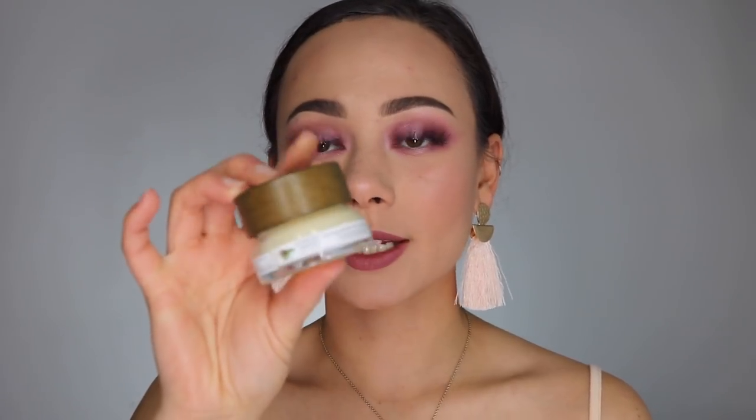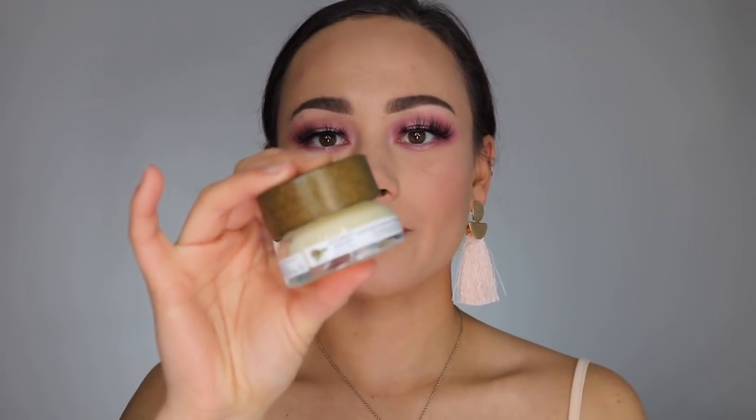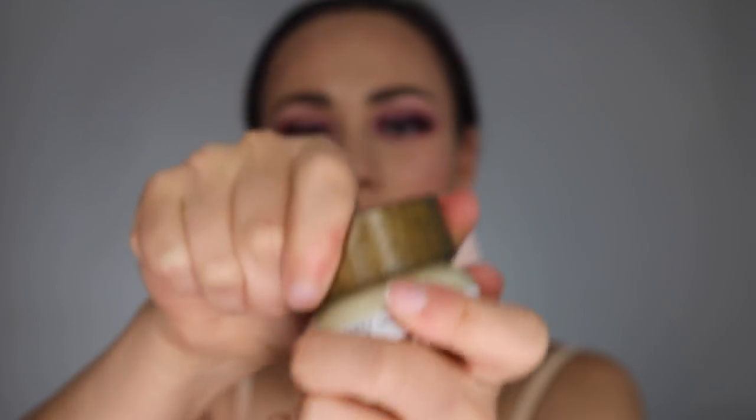It comes with three things, like a little tiny sample. So the first thing it has is the Honey Drop Lightweight Moisturizer. The packaging is so cute and earthy. I will say, these products don't smell very nice. They smell very organic and earthy, if you know what I mean.